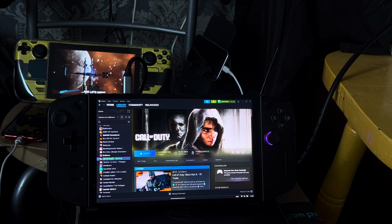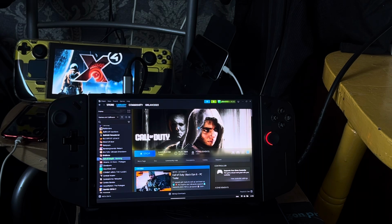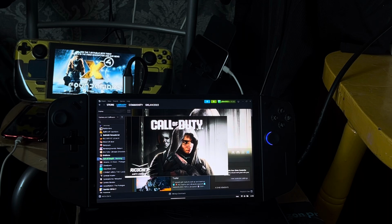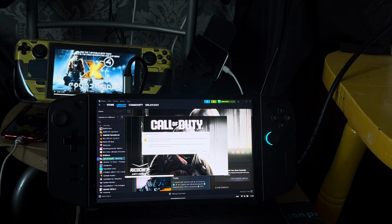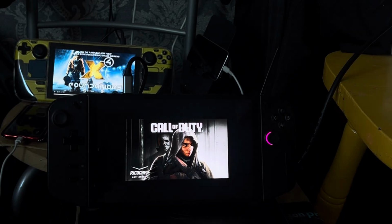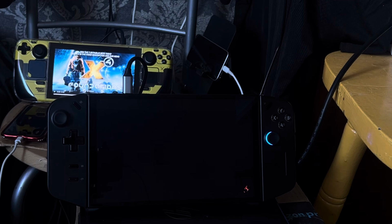The resolution on this is 1280 by 800. It goes all the way down to 720, if I wanted to, but it makes everything look a bit weird on the screen. So I just selected 800. The other thing is, it's saying something about graphics drivers. Just click ignore and the game will just start up. It's just the same as the Steam Deck. It says that as well. Right, so this is the Z1 Extreme.